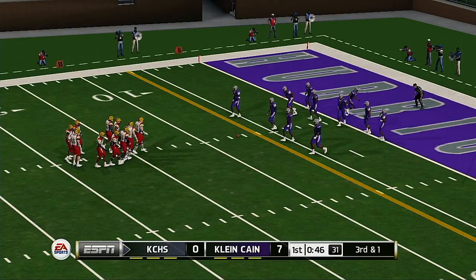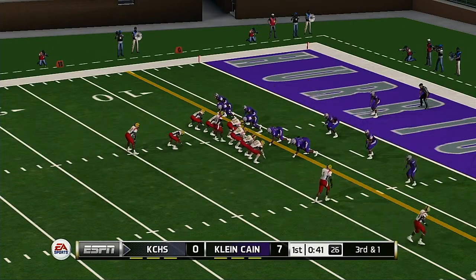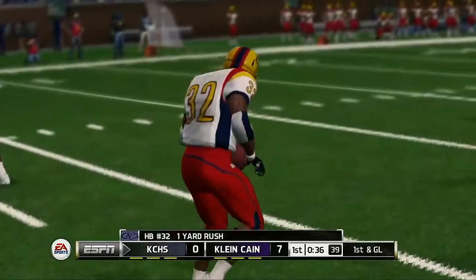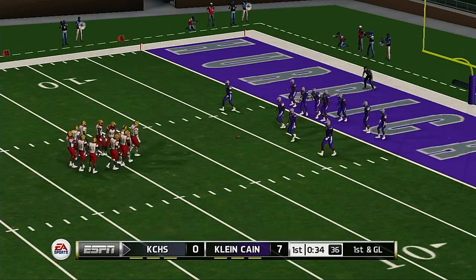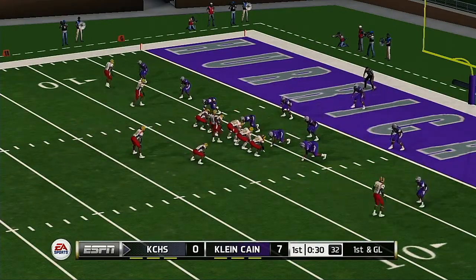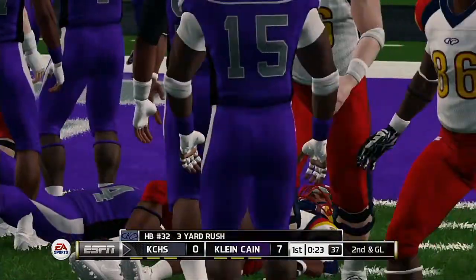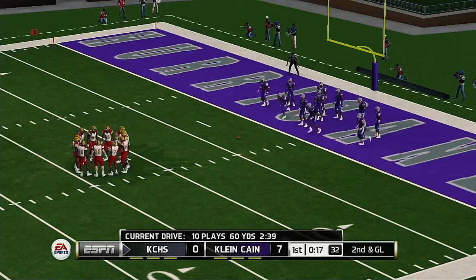Short yardage situation here. It's 3rd and 1. Down right around the 6-yard line. Gain of 2 yards. This is the 10th play of this drive. He's taken down at the 3. A couple, maybe 3 yards on that run. The sophomore just stuck it to the ball carrier right there. That's a very good tackle.